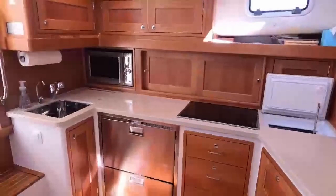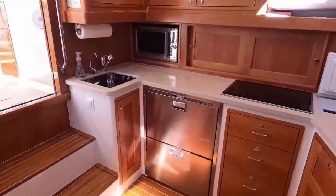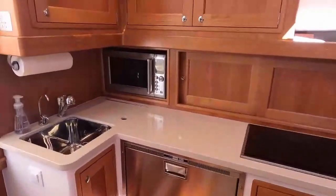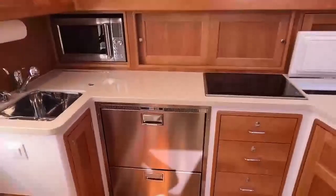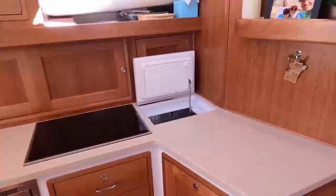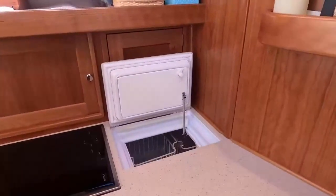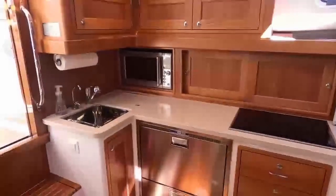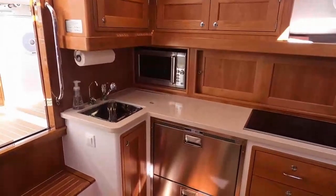The galley on the MJM 50 is very well appointed, with an undermounted stainless steel sink, convection microwave oven, fridge freezer drawer combo, induction cooktop, and top opening deep freezer. You can day boat or go away for long weekends or week-long trips and have plenty of storage.